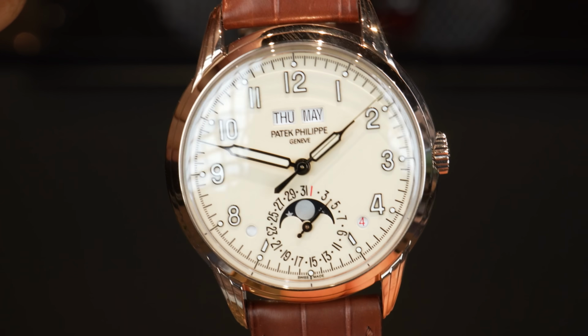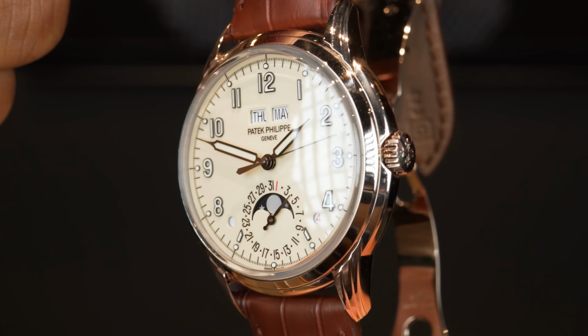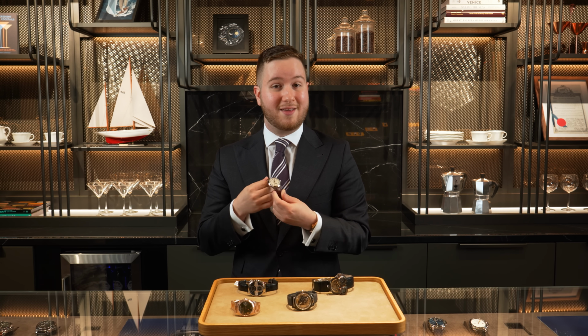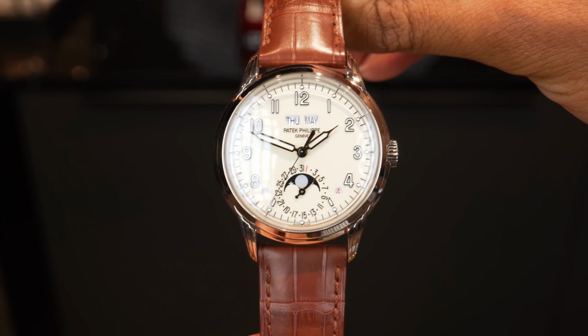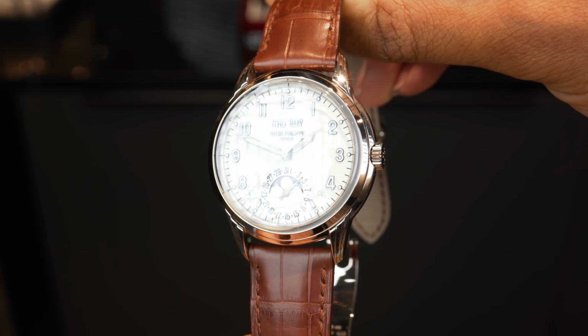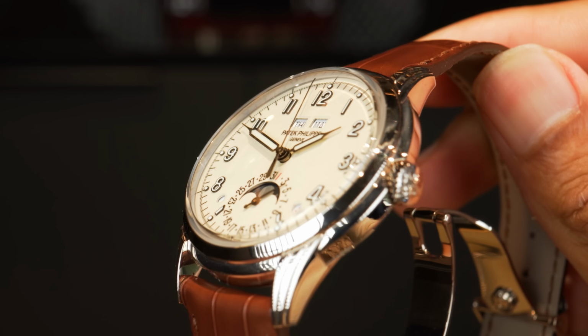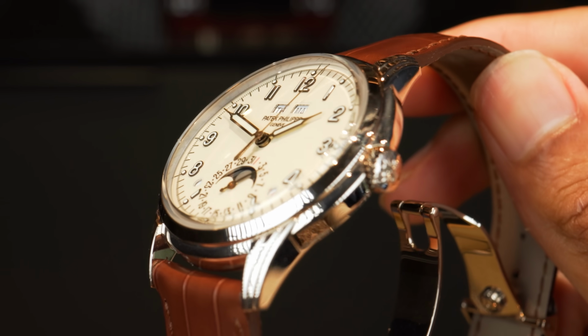Now, this has the cream dial as opposed to the newer version, which is in current production from Patek Philippe with the salmon dial. Personally, I've handled both. I like the cream dial a lot more. I think this is a beautiful timepiece, something that you can dress up, dress down. On this brown strap, it's actually quite dressy. If you want to put it on a blue strap or a blue jean strap, I think that really casualizes the look of this and makes it a lot more wearable with something a lot less formal.